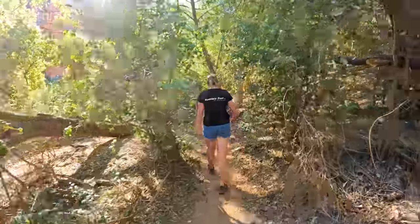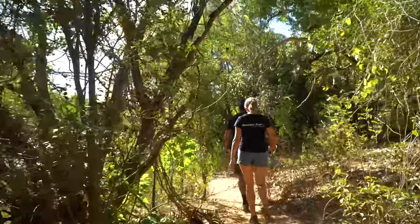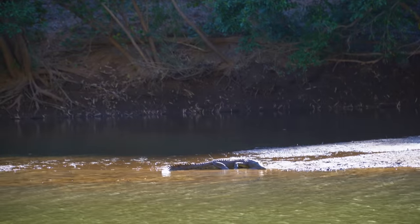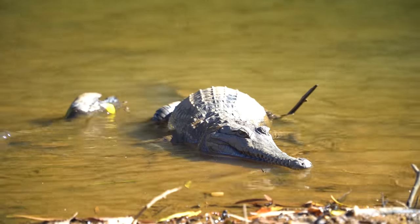The walk through Winjana Gorge was fairly relaxing and easy compared to all the other gorge walks we have done. If you're a bird lover, consider walking early in the morning. But if you like to see the crocodiles, leave it until later in the day. They love to come out and bathe in the sun.